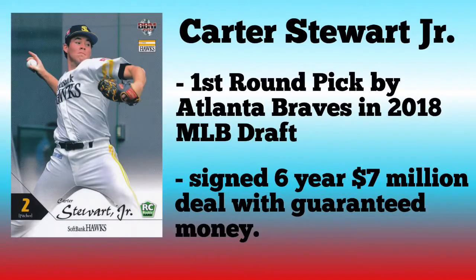So the first player we're going to look at is Carter Stewart of the Fukuoka SoftBank Hawks. And who is Carter Stewart, you might ask? Well, in 2018, Stewart was the first round pick, 8th overall, by the Atlanta Braves. This is where the intrigue begins.